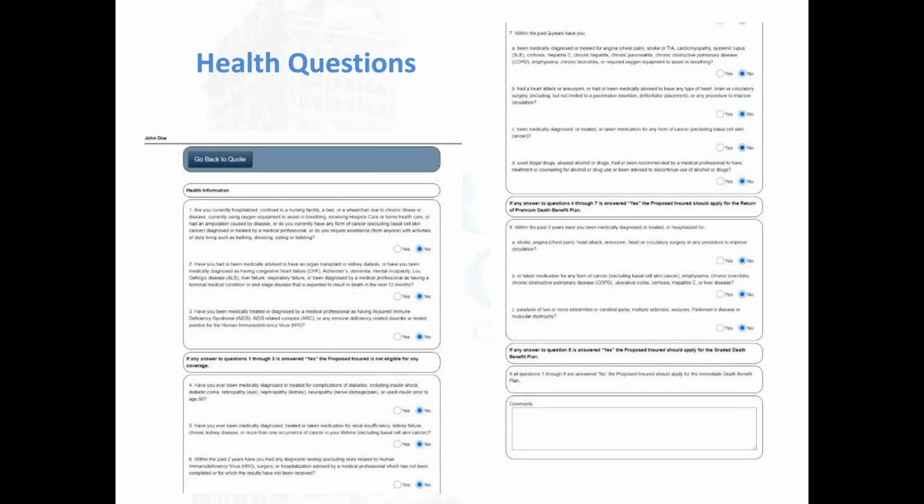So if they've got an MRI coming up, or they've got an oncology test that they're waiting for a result back from, we need to get that result back before we can offer them coverage, things like that, okay? So that's questions 4, 5, and 6.